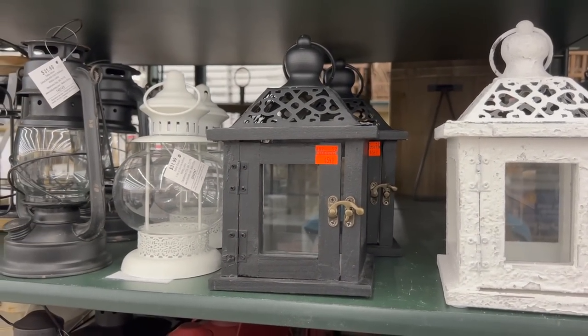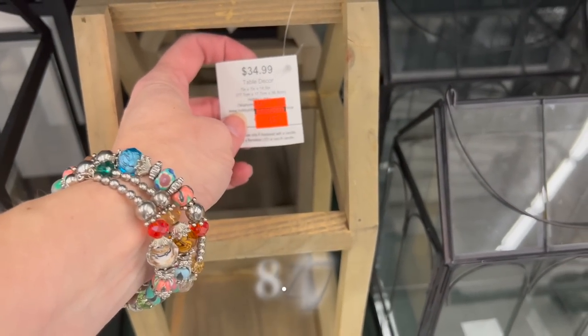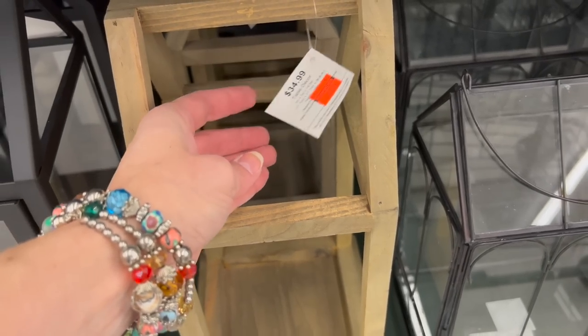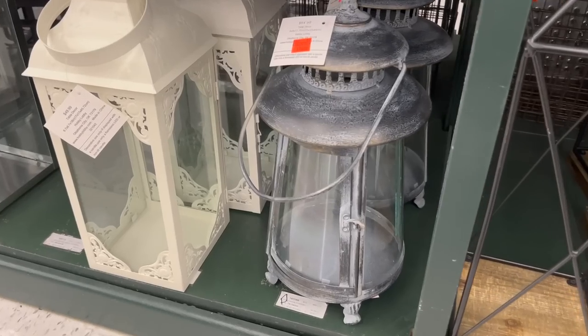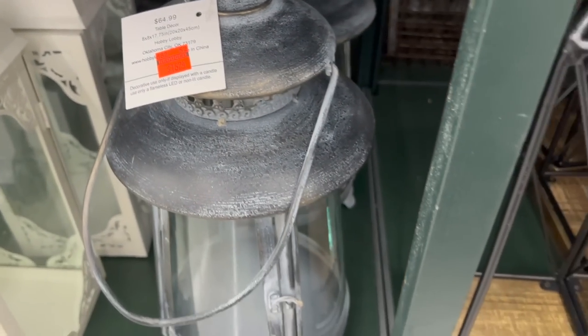be creative and place things inside like pine cones or lemons and just switch that out according to the season. I also love the look of a potted faux plant or a real plant inside. So as you can see, Hobby Lobby has tons of different styles and options to choose from in their 75% off and more sale.